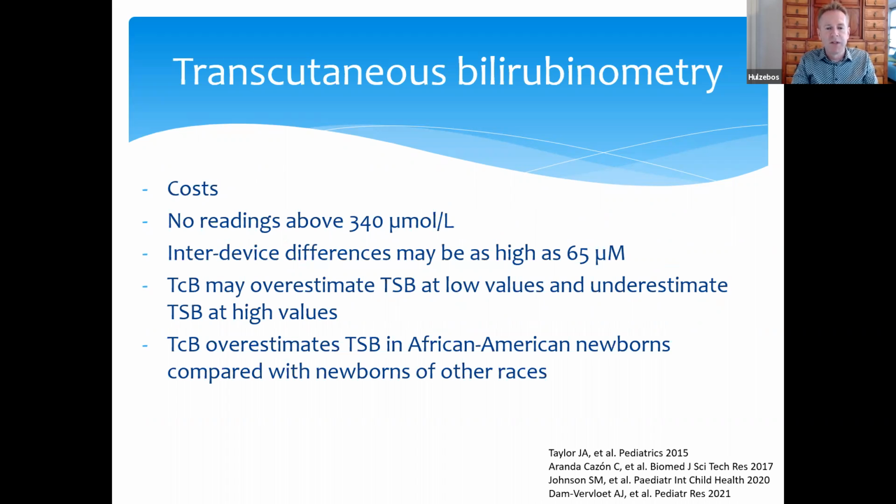They have some disadvantages. They are rather expensive, approximately $8,000. The measuring scales of the TCB instruments are limited. They provide no readings above 340 micromolar. And the inter-device differences may be as high as 65 micromolar. So maybe you should use a single TCB instrument per patient to evaluate the TCB over time.